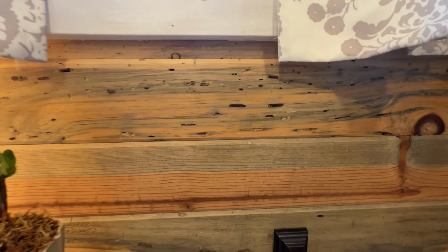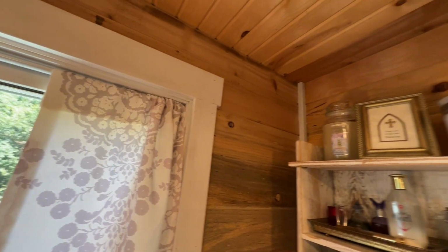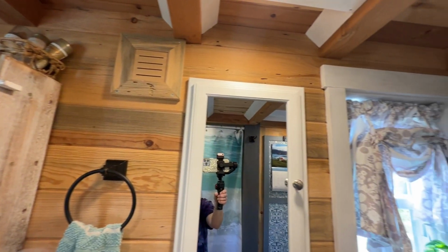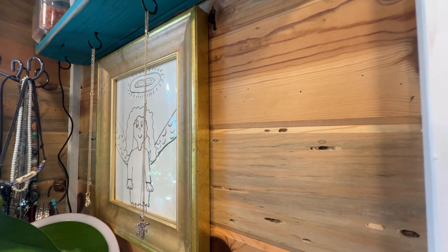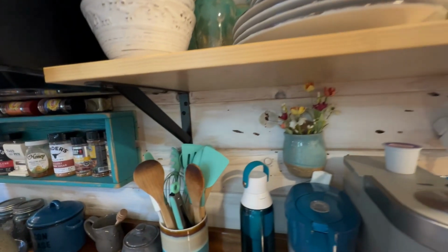This is how all the walls looked. Even though it has a good contrast in color, you have your gray mixed in. It's very pretty. It felt more like a cabin to me, and I wanted it to feel more like a beach cottagey feel. And so this is how the walls looked in the entire house before I whitewashed the walls. And this is how it turned out.